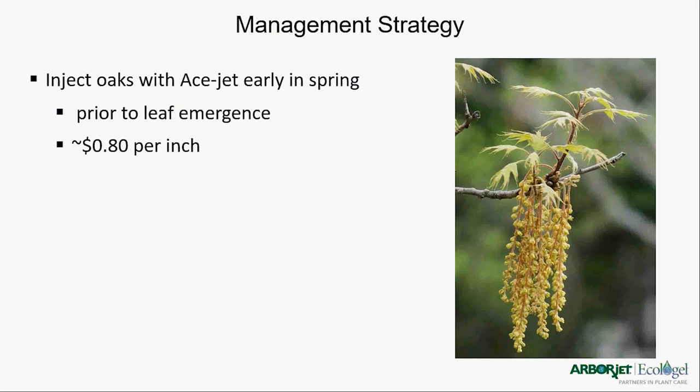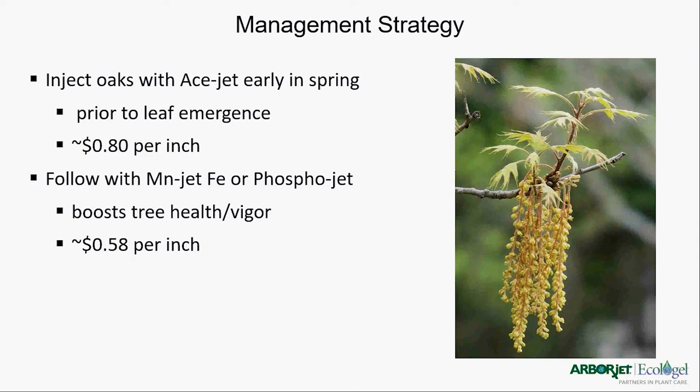Your cost on Arborjet is going to be approximately 80 cents per inch, so it's a very low cost application. Like I said, I'd also recommend doing a piggyback either with Minjet FE or Phosphojet, both of which are going to have benefits to the vigor of the tree.